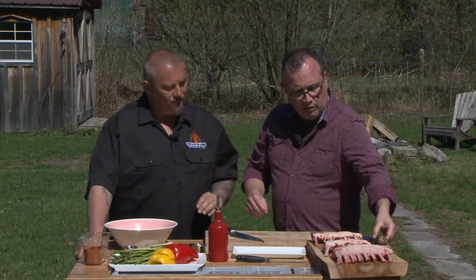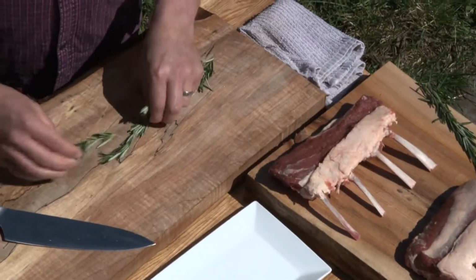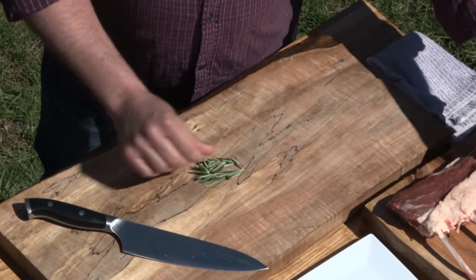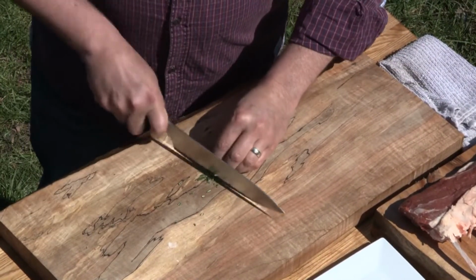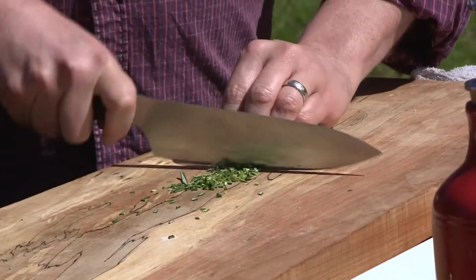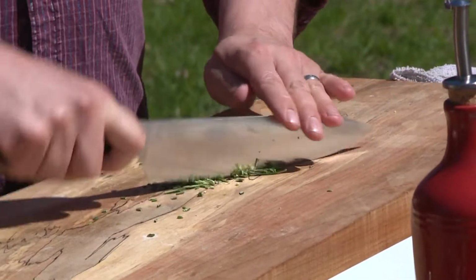So we're going to take a little bit of the rosemary here, and we'll chop a bit of that up. So this is how you're going to season your lamb? That's right. We've got fresh rosemary, a nice little fine dice. You can smell it already. Oh, yeah, the minute you crack into rosemary, that smell is immediate.